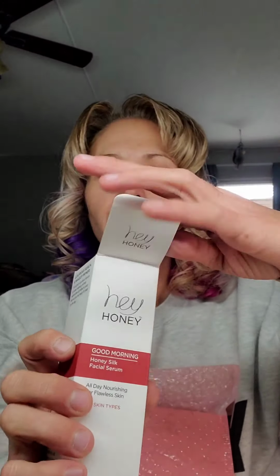So I got this Hey Honey Good Morning Honey Silk Facial Serum, All Day Nourishing for Flawless Skin. I'm not going to open it yet just because I already have a whole bunch of stuff in my little mini fridge. And I think I'm going to do a video on my little mini fridge.